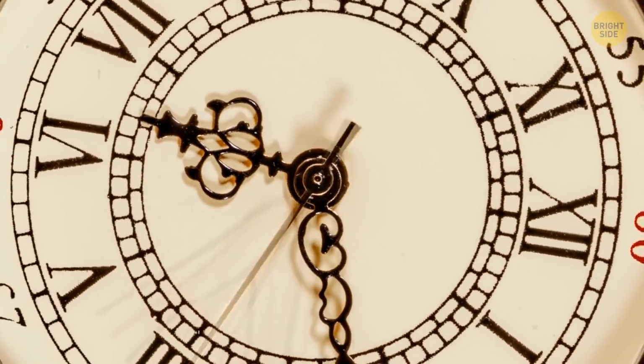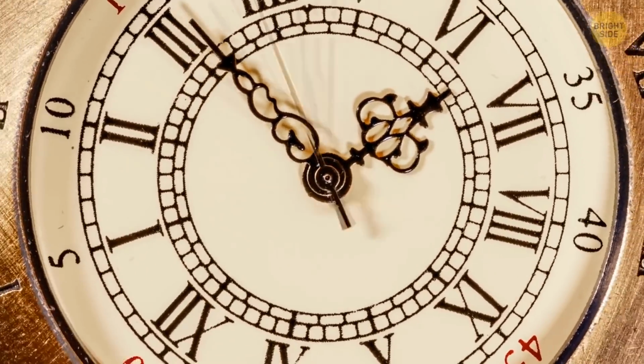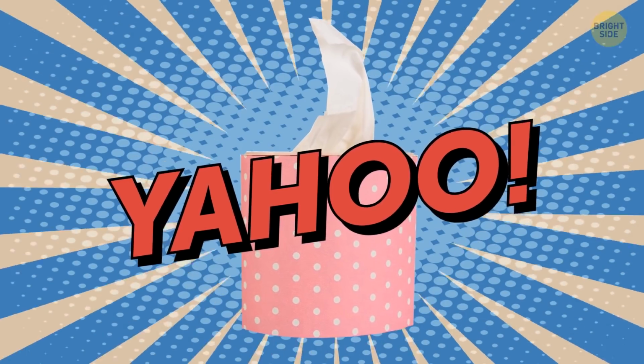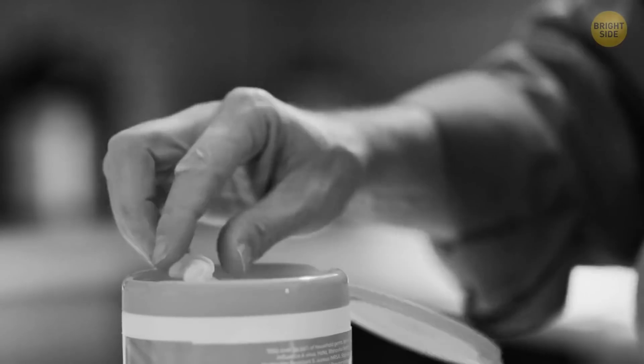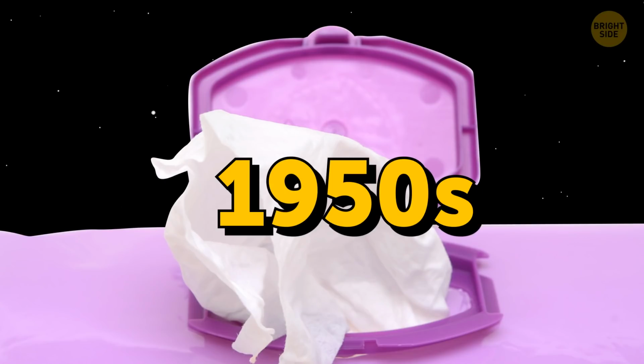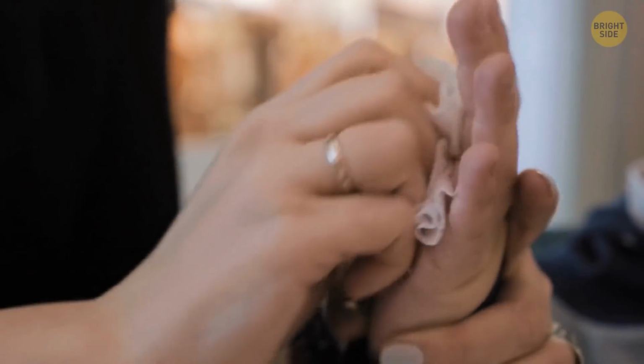With the 20th century, we got yet another innovation in personal hygiene: wet wipes. Most people today believe they were invented for the sole purpose of cleaning yourself in the bathroom. But that's not true. The first products of this kind, created in the 50s, were made to keep your hands clean on the go.